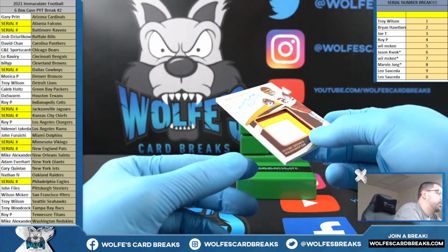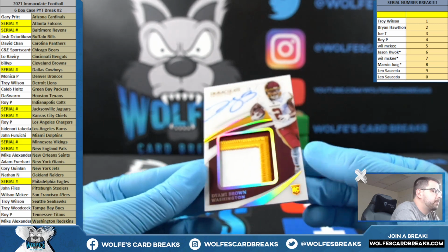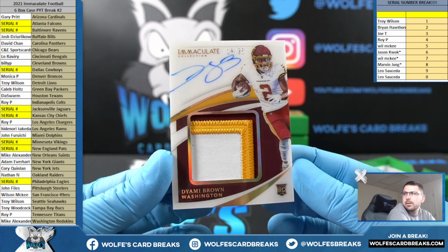And rookie premier patches, premier patches autographs, Diami Brown, 19 out of 25 for Washington, going out to Mike A.